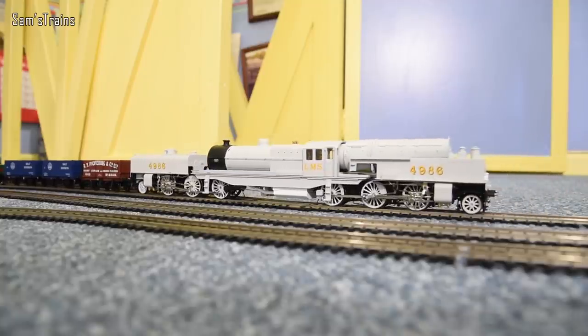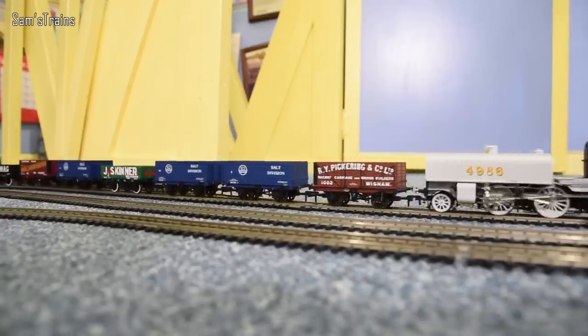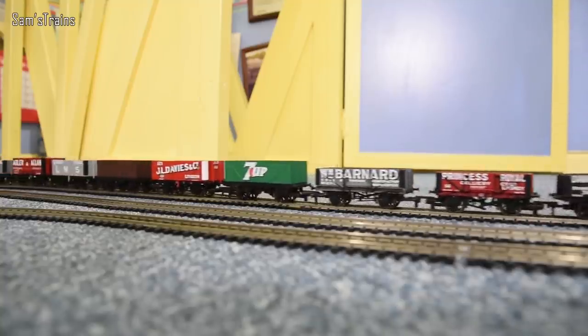Right, that sounded a bit better. Yes, it was. Right, 30-odd wagons. Haven't been bothered to count, so might be a bit off. Let's see if she can do it. There we go. Well, yeah, without any problems, actually.